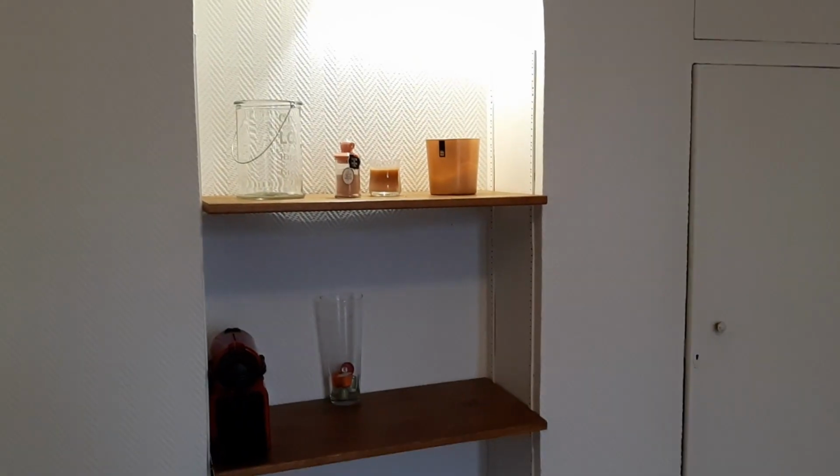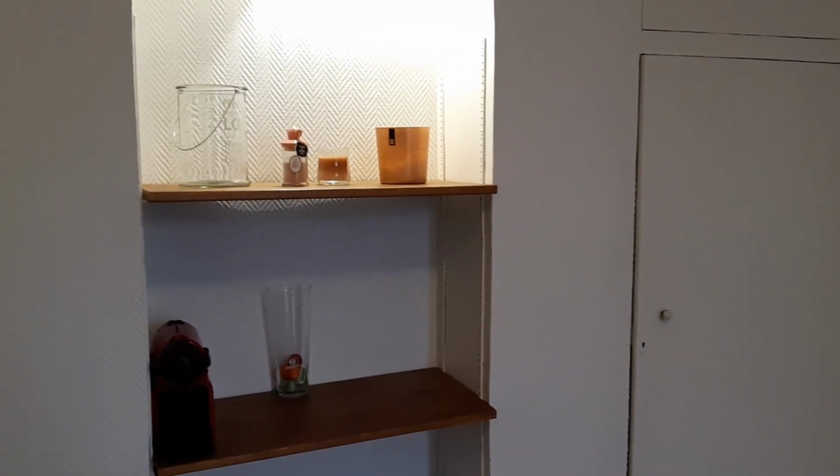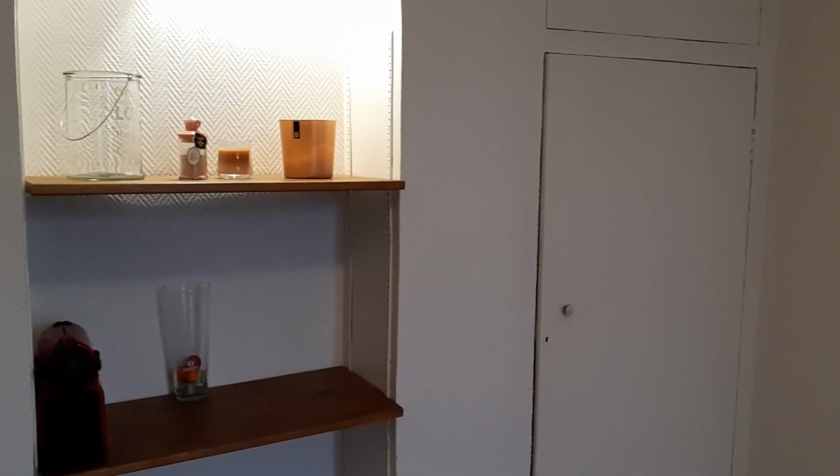Today I'm showing you around my old apartment. It's in the 17th arrondissement, 34 square meters. It's on the fourth floor in an old building without an elevator.